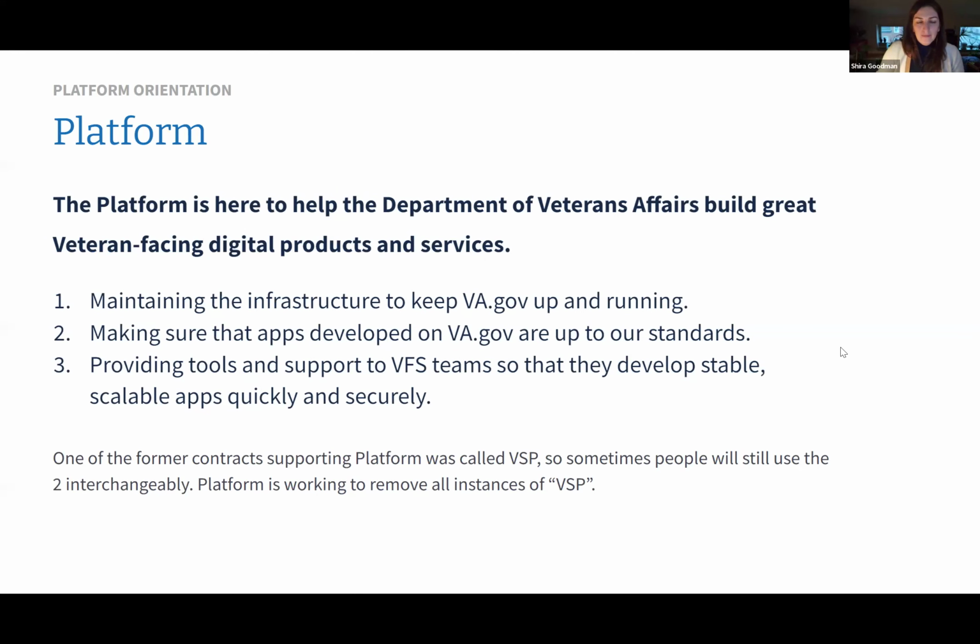So moving along to platform. The platform team is here to help the Department of Veteran Affairs build great veteran-facing digital products and services. So what does that mean? We have essentially 3 main goals on platform crew. First is to maintain the infrastructure to keep VA.gov up and running. We keep the lights on. We make sure the site is available. It doesn't crash. It's able to handle the amount of traffic that's upcoming. That the tools that we use to support VA.gov, the licenses are up to date, and we're meeting all of the expectations of the VA.